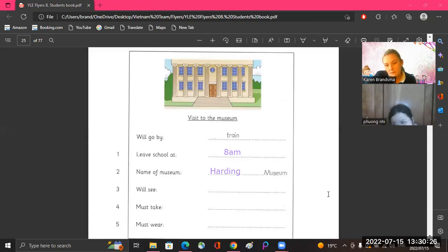What will we see there? Will it be paintings like last time? No, we're going to learn about insects at the museum. We're going to look at some, draw some, and find out a lot of things about them.